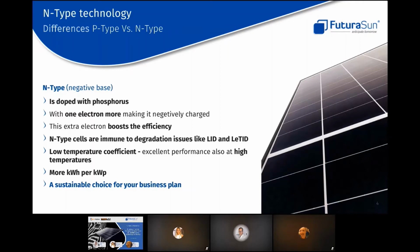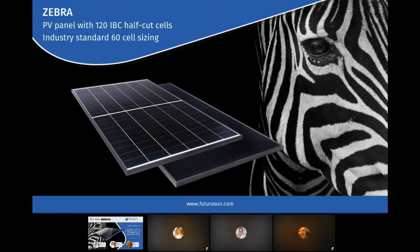We wish to stress the importance of how to increase electricity production per kilowatt installed. We want to decrease the temperature coefficient of the solar module. And we want to show you a great looking panel. Trust me, when you see our ZEBRA IBC panel, you will be blown away. It is so awesome, both in the silver and in the black versions. Look at them, they're so beautiful.